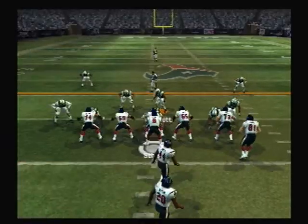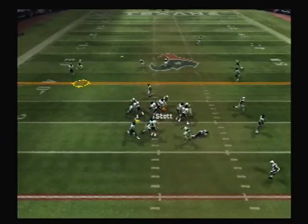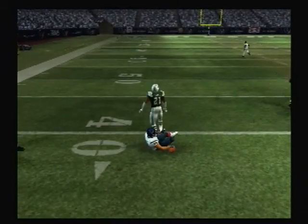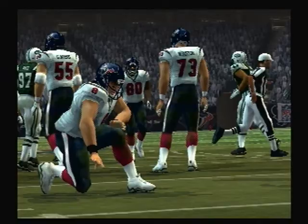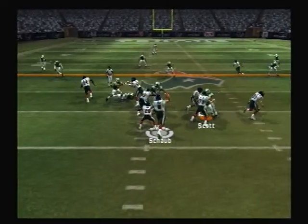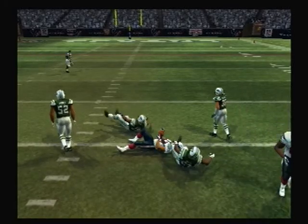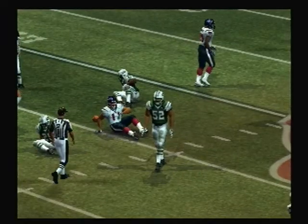Formation here. Daniels goes in motion. Back to pass. He's under pressure. Pass is complete. He's dropped at the 42-yard line. That's tackle number four. All kinds of pressure. It's completed. That's two first downs in a row through the air.